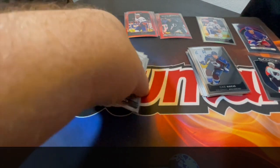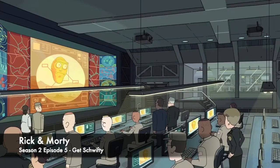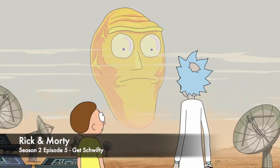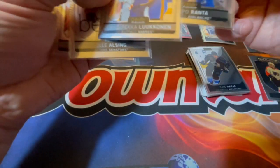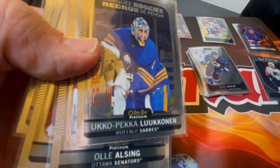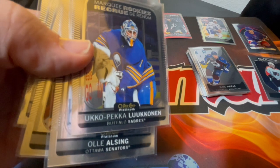I couldn't tell you who's who on what. I like what you got. Good job. And I just know that this is my favorite card of the entire year. And maybe he'll become my new PC.